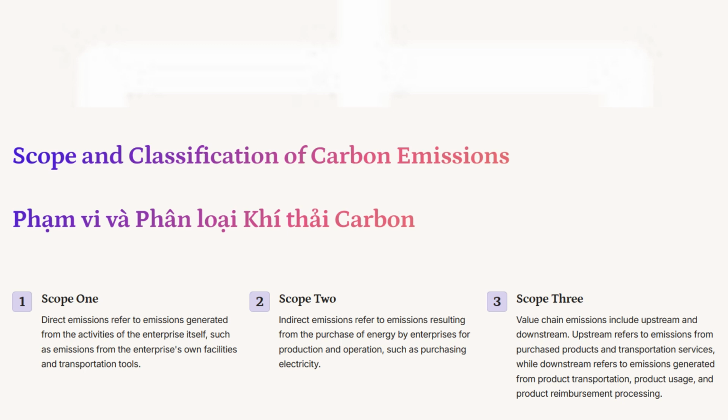For example, when a business purchases electricity to power its offices and factories, the emissions from generating that electricity fall under Scope 2. Scope 3, Indirect emissions from the value chain. Scope 3 includes all other emissions linked to a company but happening outside its direct control. Upstream emissions, from purchased goods, materials, and transportation services. Downstream emissions, from product shipping, product use, and waste disposal.